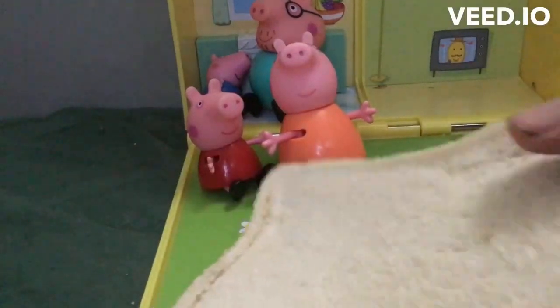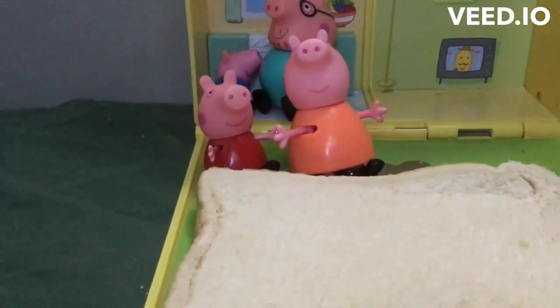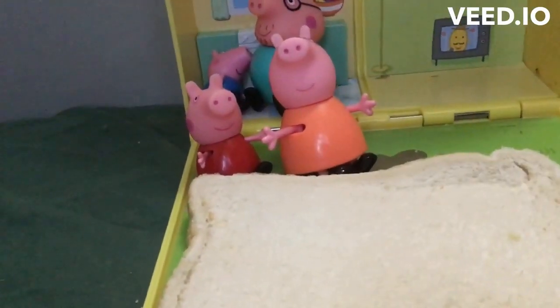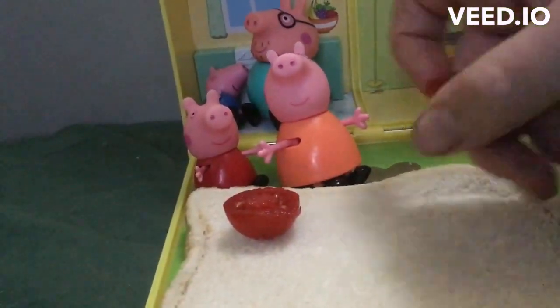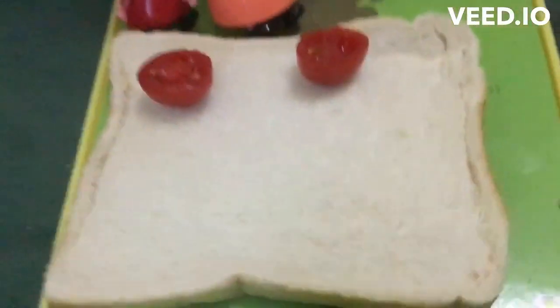Today we'll be creating our own snack, and we're going to be using this white loaf of bread. So first what we're going to do is use two tomatoes for the eyes. So here we have some sliced tomatoes. As you can see, we've got the healthy seeds in there, so we've got one, and the second eye here. So now our little bread has two eyes.